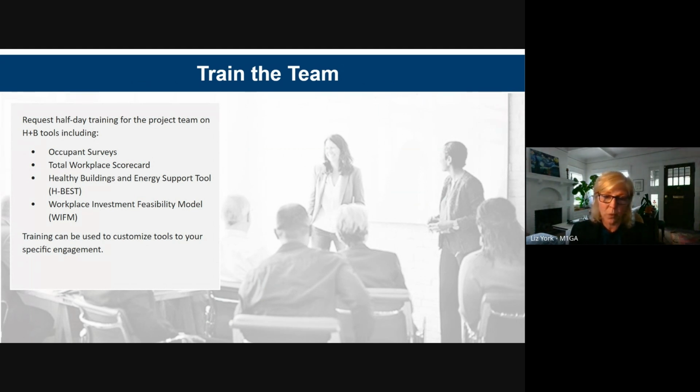And where we're moving towards, and I think you are all aware of this, we're planning a follow-up session to today's session. That follow-up session is July 9th from 1 to 4, and it will be that half-day training that you see offered on this slide. So what we have been saying is, if your team wants training, let us know, and we can come and talk to your team about these various tools that we've been working with.